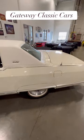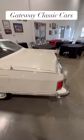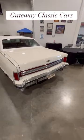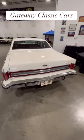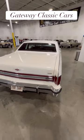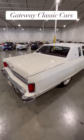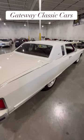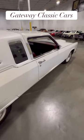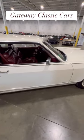Don't you just love those rear skirts on there? Automatic antenna. No, it's not dual exhaust, single exhaust. As we do a walk around, this thing just arrived here at Gateway Classic Cars in Crete, Illinois. So it's up for sale, and they're going to be having an information board on it, and they're making it up as we speak. But I'm going from the information I was just told by one of the managers.